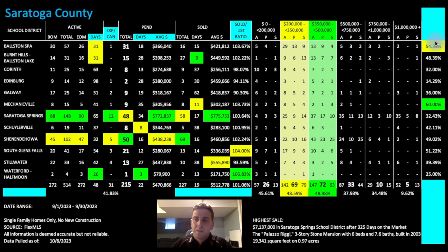And this last column here, this is basically the percentage that a home had to actually go under contract in that category. So if you had a property listed in Ballston Spa, you had a 54% chance of getting it under contract during the month of September. That is what that number means. And this very bottom row down here is the same thing, it's just for vertical. So it's saying that if you had a home that was under $200,000 for this first column, you had a 46% chance of getting that under contract.